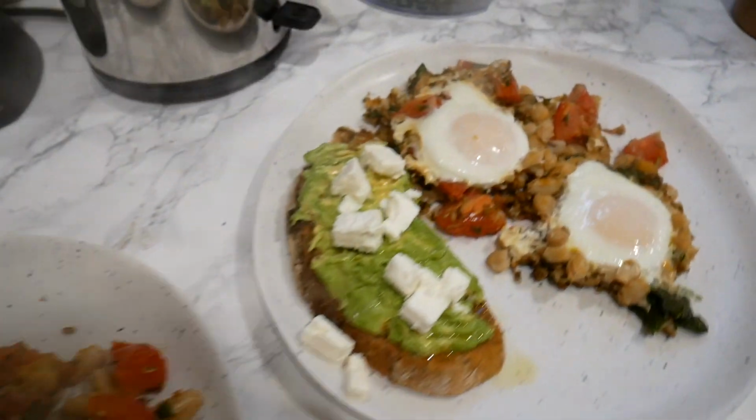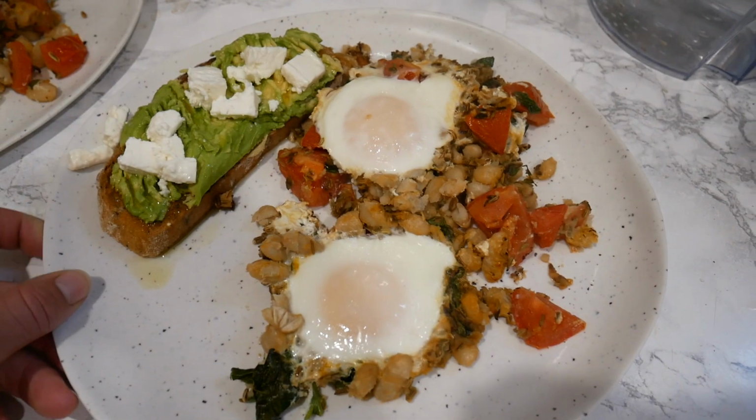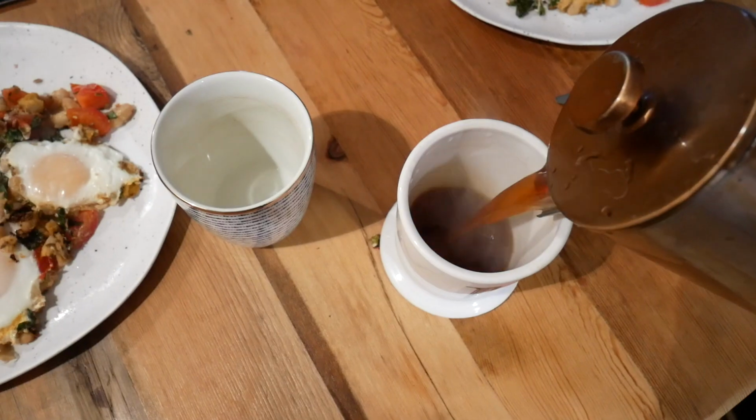Home to a glorious breakfast. This is one of my favourite breakfasts. So it's cannellini beans and fennel baked with tomato, basil and eggs, and then we've got a side of avo and feta.